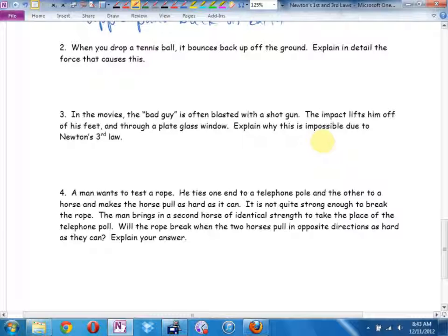Look, if that gun could apply that force to the bad guy, that means that gun is also applying the same force in the opposite direction. If I could shoot you with a gun that would lift you off your feet, I would have to go flying backwards in the opposite direction. Do you see the good guy suddenly go flying off of his feet, shooting in the opposite direction? Not very often.